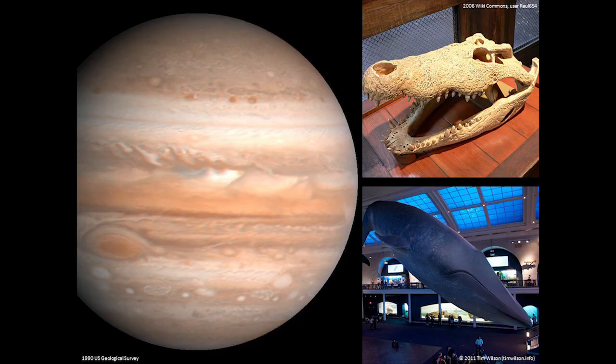Did you know that Jupiter is 1,321.3 times larger than planet Earth? Did you know that blue whales can be over 30 meters long? Did you know that New Zealand had its own native species of crocodile? In the space of 15 seconds today, 14 maybe, you've learned something, okay? It might not be completely new to you, but you've learned something.